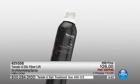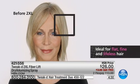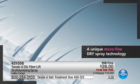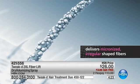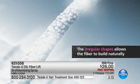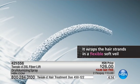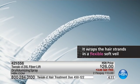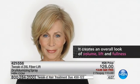There's a mechanism that blends these fibers perfectly every time that adhere to the hair shaft. But what makes it so unique is that they're cut in irregular shapes so that when you spray them into the hair, they build like a puzzle. They link together. And then when you massage it, your hair gets really big, but they're flexible, so they never boink off. They don't end up on your shoulders. They stay with you until you wash them out. But it's a natural way to build volume on the hair shaft. Super flexible, like I said, which is important. That way, when you're brushing your hair or surviving through the day, it stays with you.